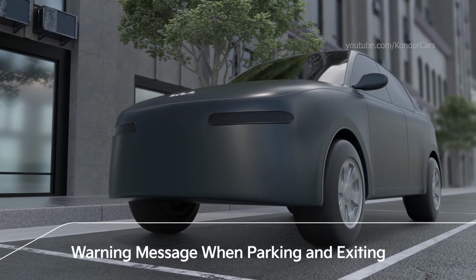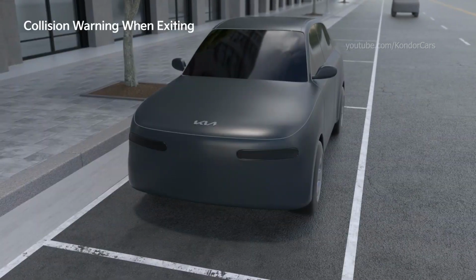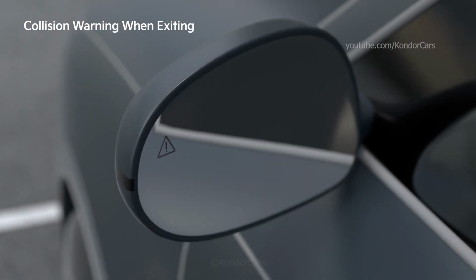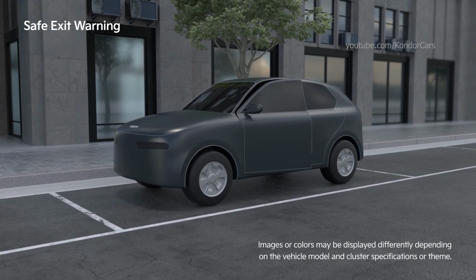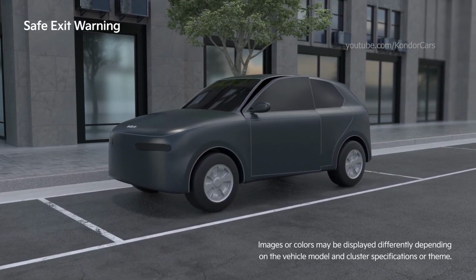Next, we'll look at various warning messages you may encounter when parking or exiting your vehicle. When exiting the vehicle, if there is a high risk of collision with a vehicle approaching from the rear, the side mirror warning lights blink. A collision warning is issued through a warning message and sound. Check your surroundings and exit the vehicle safely.